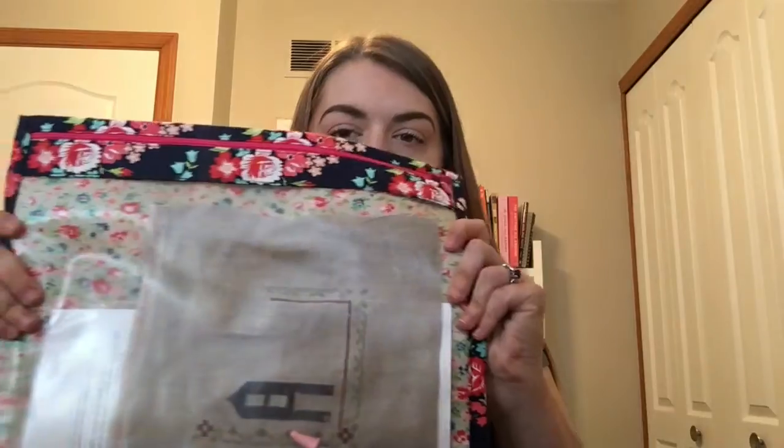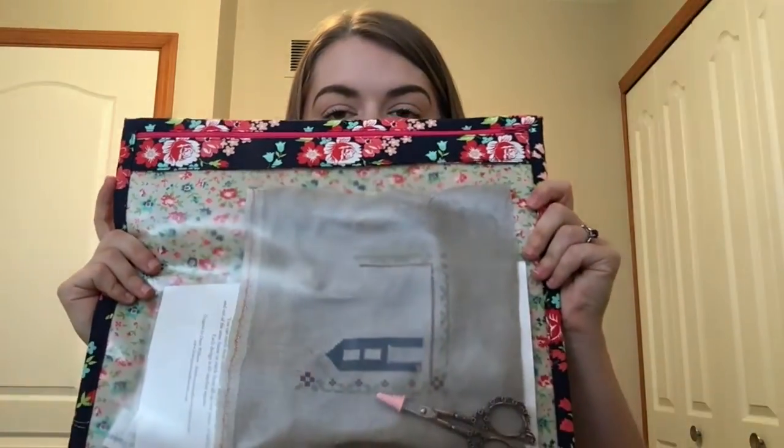It is part of their little monthly patterns. I guess that's the best way to put it. This one is for May. And I have it in this beautiful bag. I've been sucked into the world of vinyl front project bags. This is by Pretty Southern on Etsy. She's also on YouTube as Pretty Southern. She has a Flosstube.